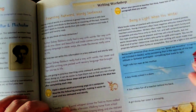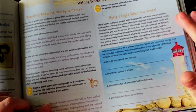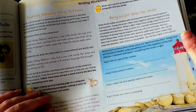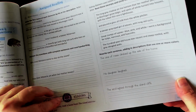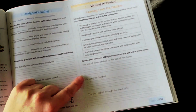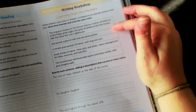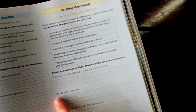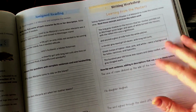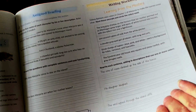This is just talking about being a light in your writing in terms of good character, good quality, like don't be vulgar, don't be rude, don't have bad attitudes in your writing. Learning from the masters, again, learning a technique, adding in descriptions that use one or more colors. Like, this is why, to me, this is kind of vague. Like, what do you mean? How do I add colors into "his daughter laughed"? Purpley? If this is all just about getting them to use their imagination, I guess.